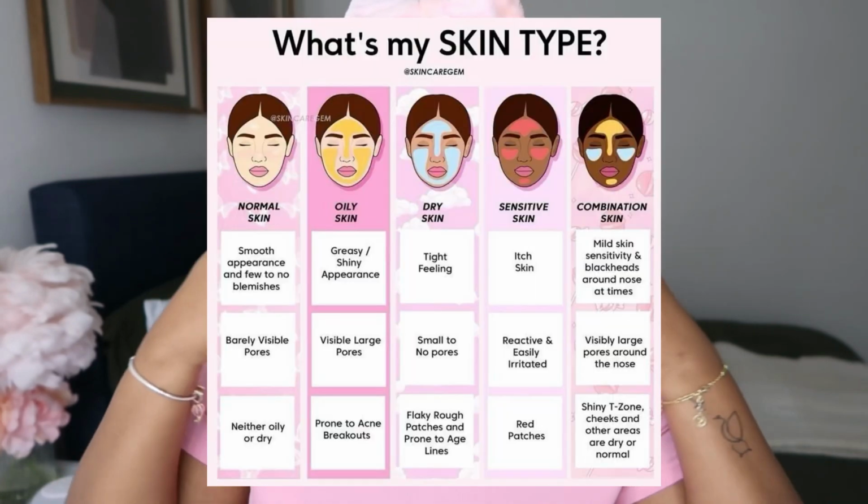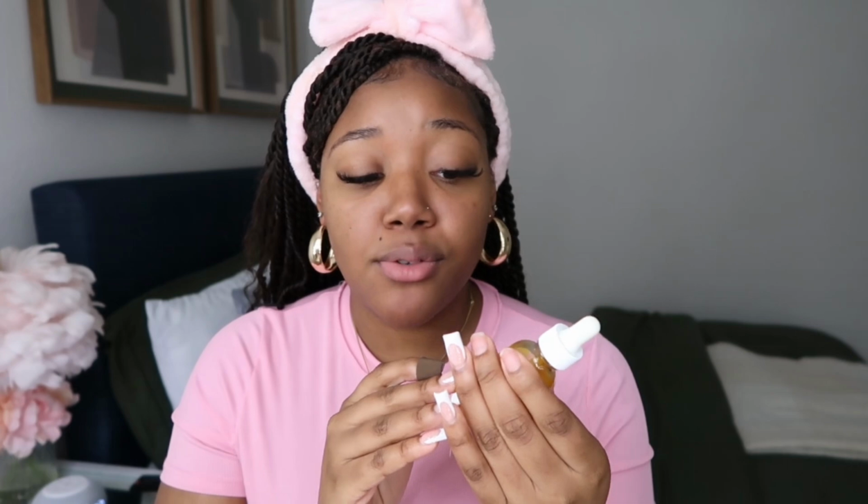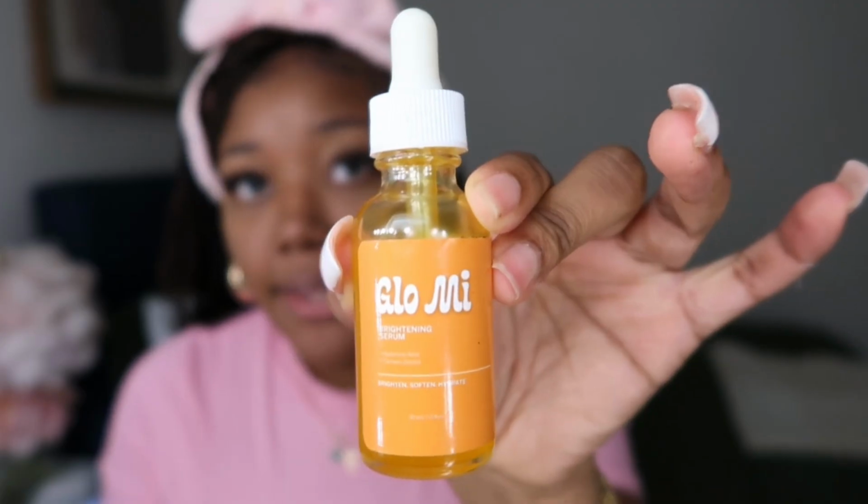I have combination skin. I get oily in my T-zone area, and I'm not really dry, but more dry on the outside. But right here, my nose, even this and this get oily. So this is kind of what I do. First thing I do after washing my face and putting my serums on, all of that good stuff, I go in with the serum that I use every day. I haven't put this on yet, but it's a brightening serum. It's really a toner or a serum, I really don't know what to call it, but you do that.